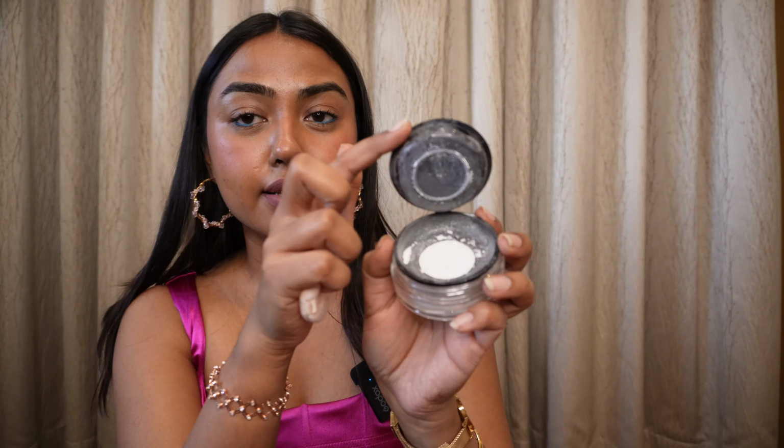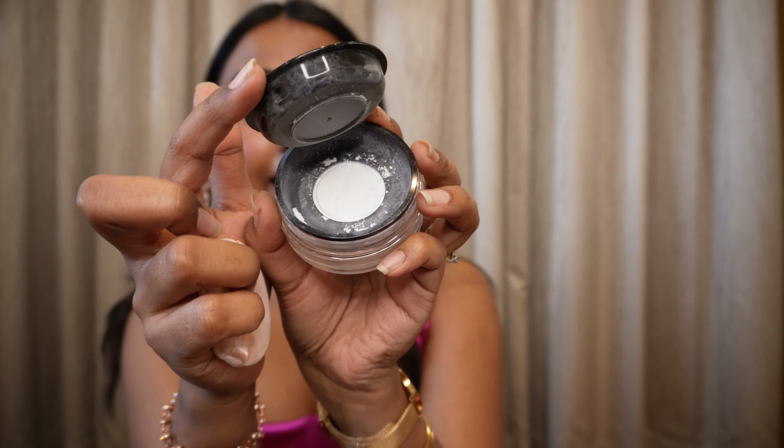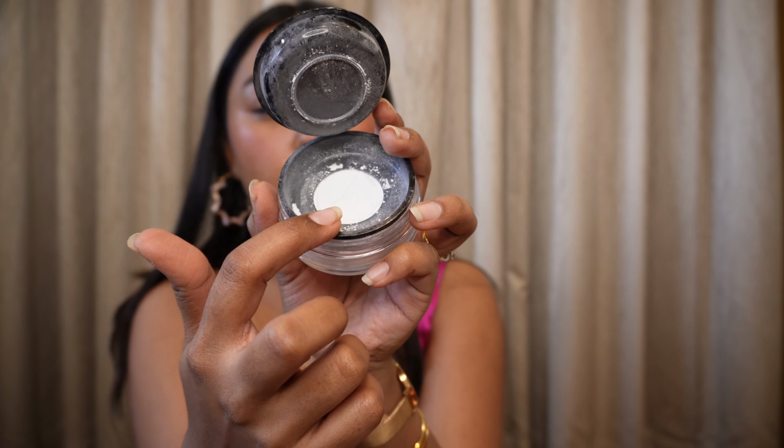So when you just open this up, that is the powder right there. And yahan par bhi ek mesh diya hua hai jisme se aapko thoda thoda kar kar hi powder bahar aayega, so that you do not have powder over your entire existence. So yeah, I love the packaging, love the formula. Very finely milled and bahut easily set kar deta hai face ko without giving you a white cast or flashbacks. Love this one so much.